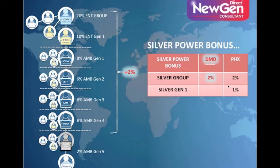So in this diagram, there are many people, and there could be many, many more people in your business. And Chloe, who's second from the bottom, is the first person that's reached the silver level in that particular leg of your business that we're demonstrating. So you don't earn the 2% on Chloe because she's a silver or higher position, but everyone above, you get this 2% silver power bonus.